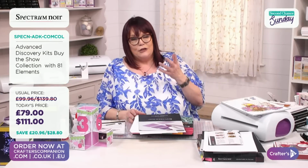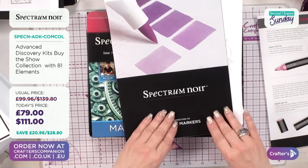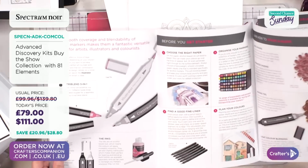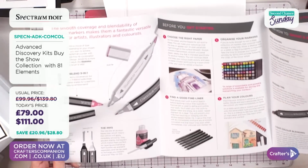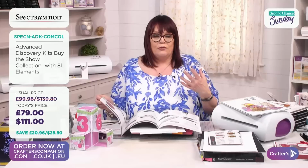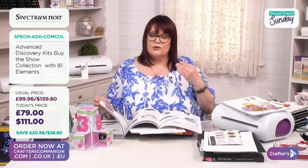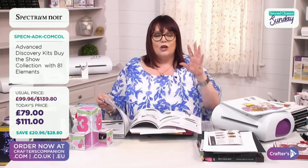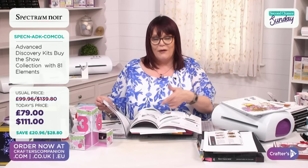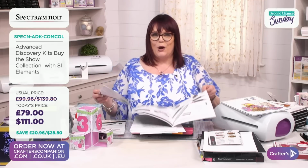We've got a little introduction to all the alcohol markers. Everything that you need to know about alcohol markers is in this pamphlet, and every one of these kits has got them. So if you're going for the whole kit, let me tell you, these will make a great gift for somebody that you love in your life. Something that doesn't involve die cutting, doesn't involve sticking. You've got everything you need in that one box.